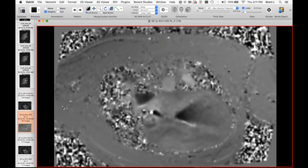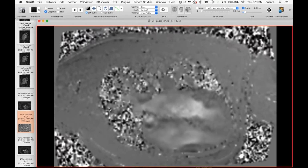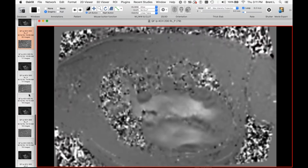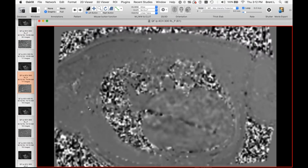I'm going to go to some of the flow stack here, the phase contrast, and you can see there's abnormal flow in this whole area, and it's going in two different directions at once as we're scrolling through the phase contrast stack. Let's see a little bit more of that. You see that abnormal flow in that region there.